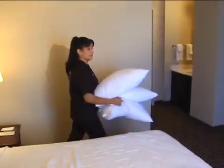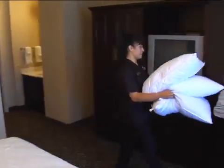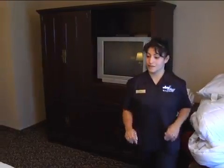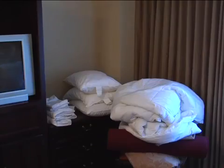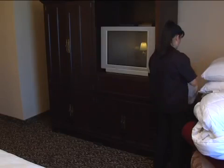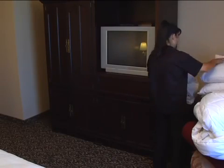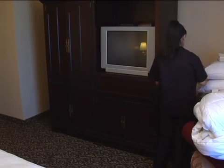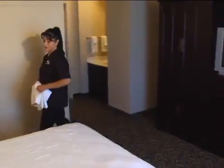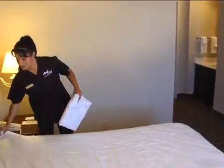The next step is to make the bed. Inspect the bed and notify your supervisor if the mattress or bed frame shows damage. Make sure the mattress and foundation are even. Use the correct size and color linens, for example, king versus double or tan versus white. Don't mix different colored linens on the same bed.